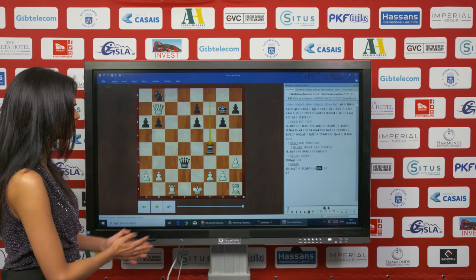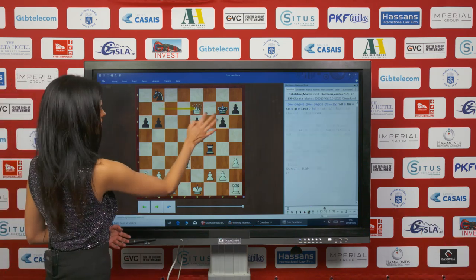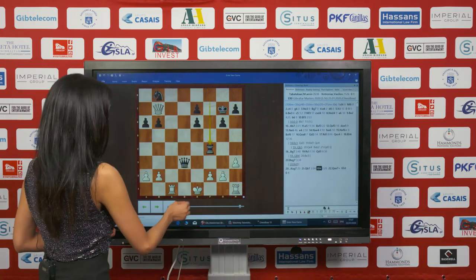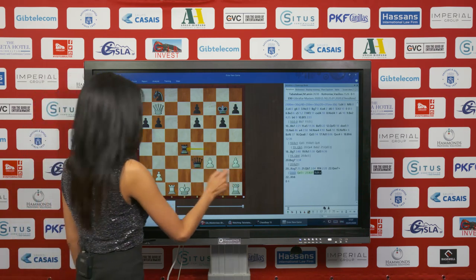Probably he hated his position, but is there really losing tons of material? Queen e7, king h6, f3, queen e3, it's a mate in two. If he goes to d1, and then if he goes f3, then you go queen e3, and rook d4 and queen d3 mate.